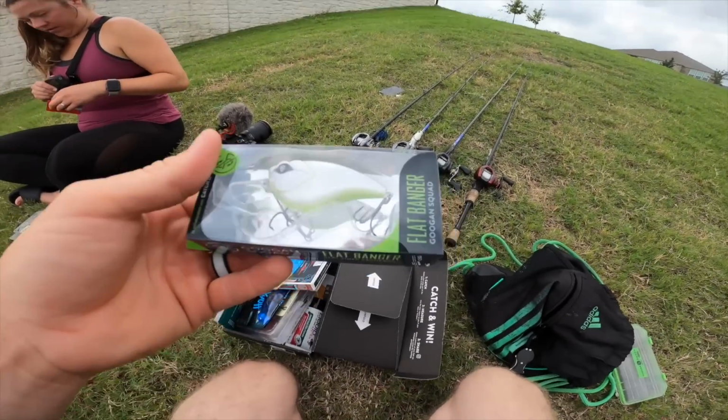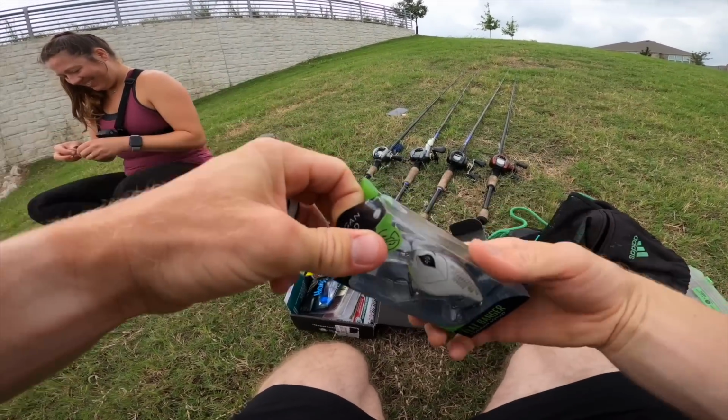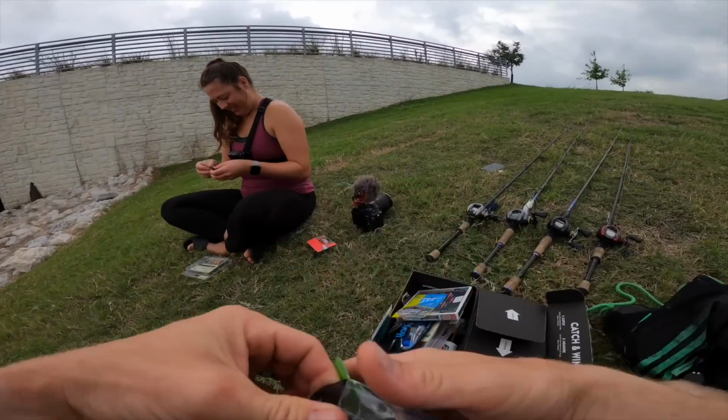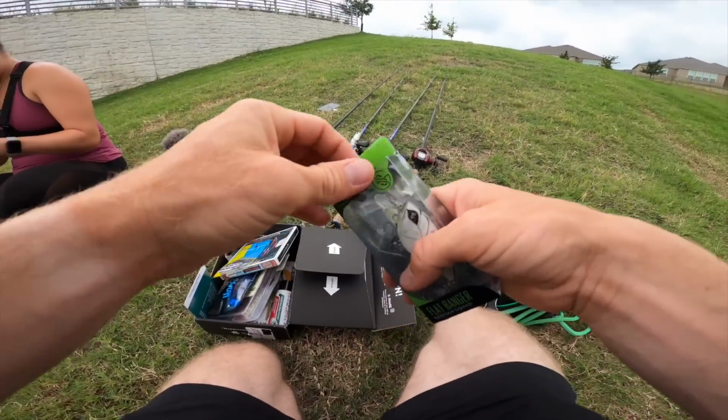And y'all, we're going to start rigging up. Devin is joining me on today's slam attempt here. So I'm going to start off with the crank, and I think she's going to rock the jig, well, she'll tell you about what she's going with anyways. Let's get this stuff tied on. We're trying to catch some fish before the storm hits.